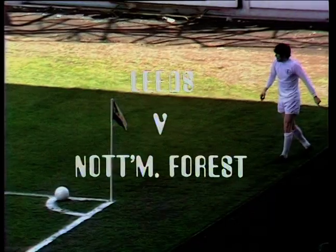And it's Leeds, in fact, who bring us our next action, because while Arsenal were wearing down Stoke, Leeds themselves were engaged against Nottingham Forest. That's at Elland Road, where our commentator was Keith Macklin, and the pictures come from Yorkshire Television.